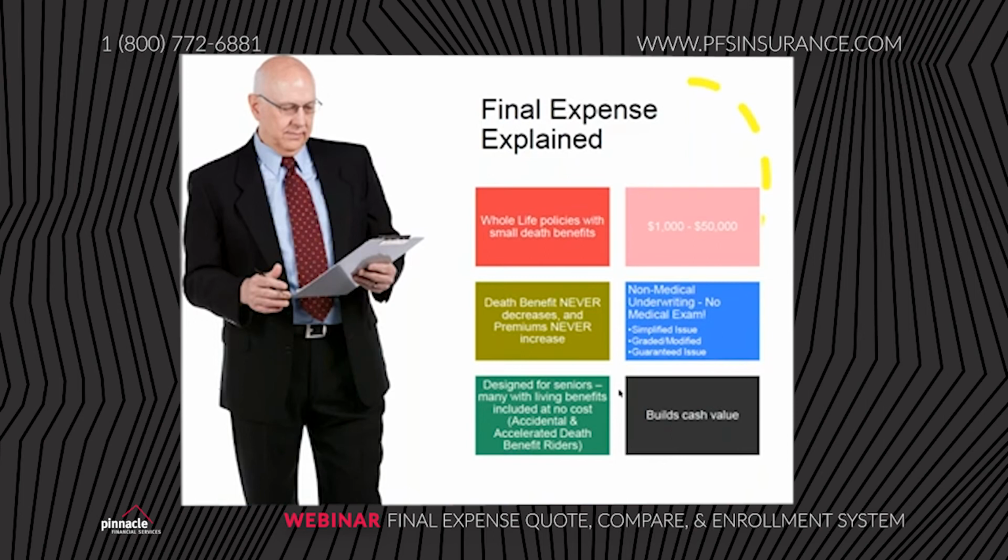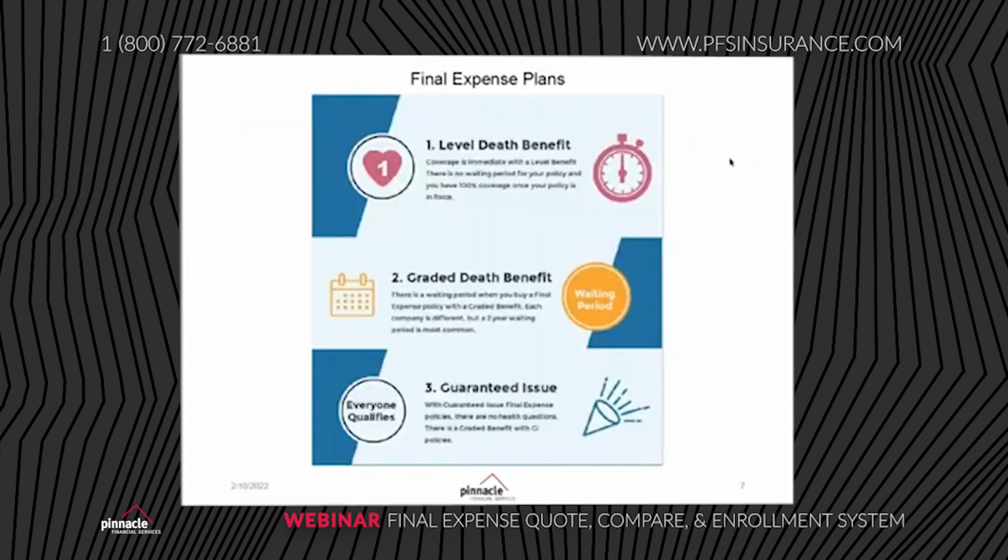Okay, so they can use that for medical bills, hospital bills, credit card bills, anything that they need that money for, in a pinch. Okay, so it's just a quick overview of those final expense plans. These are generally the three different underwriting criteria for these plans.